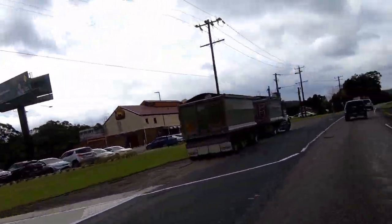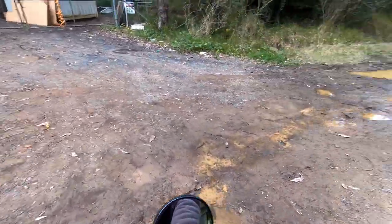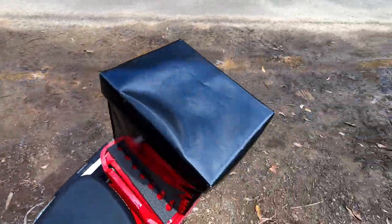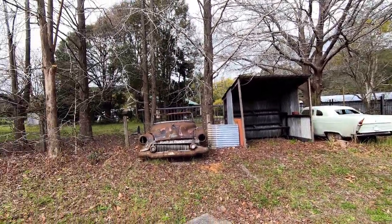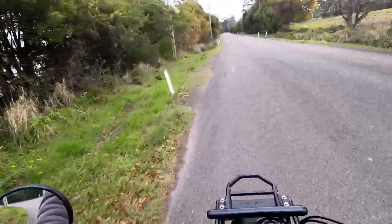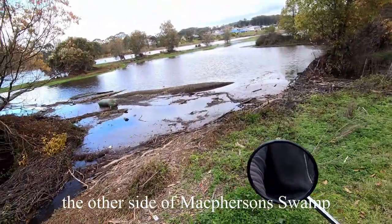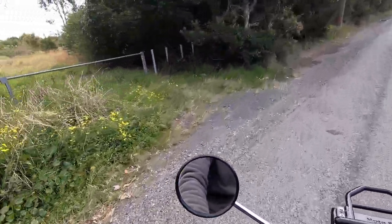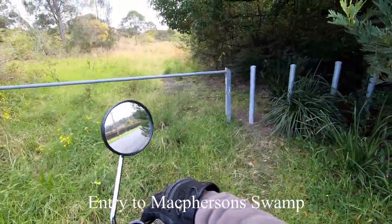New pie shop, Heather Braids. Some nice old cars. I don't think they're going to be going for a while. Oh, here we are. I wonder if I can go in there. This is McPherson Swamp.